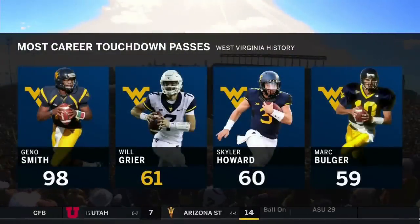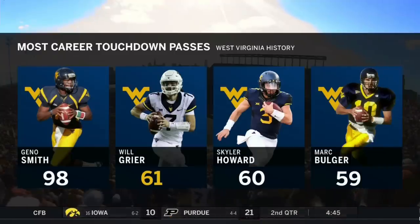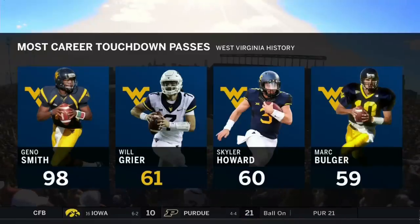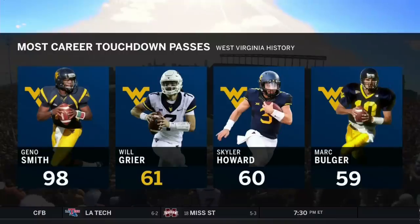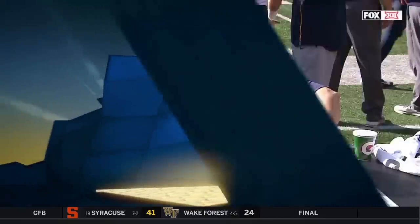The quarter just changed, but man, this Texas defense is struggling there. You look at Will Grier now passing Skylar Howard in West Virginia history, just behind Geno Smith, who had a sensational career. He has passed Marc Bulger as well with the 2 TDs today, now 61 in his career after coming in really late after the transfer from Florida. So my goodness, what a sensational deal that is.